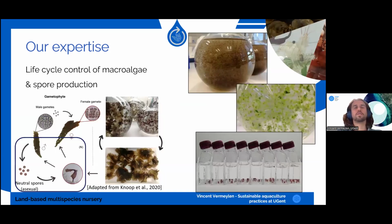Of course, our colleagues from the microalgae team have been busy as well. They have unraveled a lot of knowledge on life cycle control from many different and commercially relevant microalgae species. For example, here you can see life cycle control of a porphyra species, where they unravel the different triggers that cause the different spores and different types of phytes, gametophytes, sporophytes that grow.